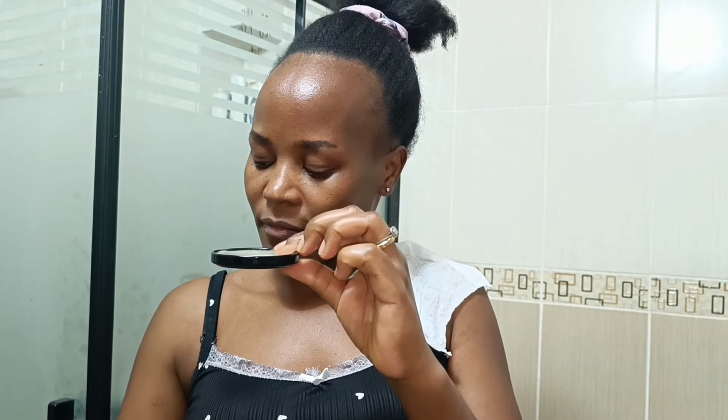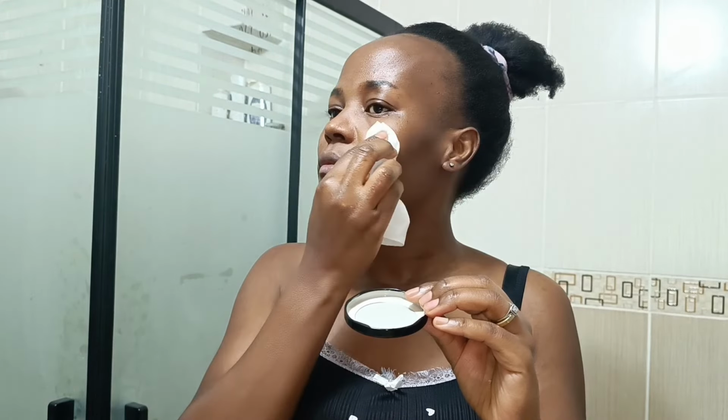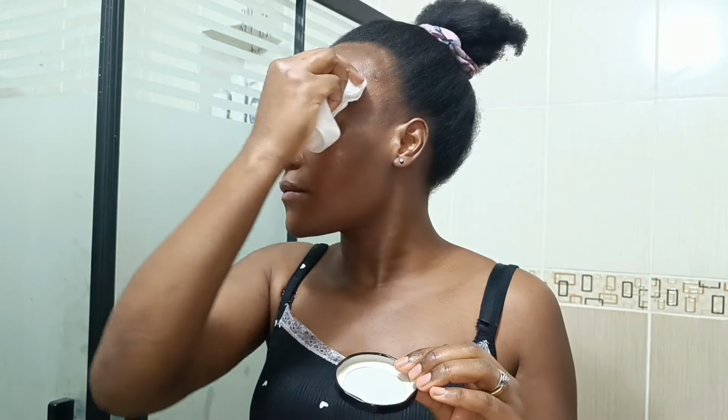So what you are seeing on my screen is me mixing the two oils, lavender oil and coconut oil. And then I'm taking a white wipe, a baby wipe, which is best to put on my face like that before doing anything. The reason I'm doing this is that it's going to help me when cleansing and removing all the dirt and makeup, even though I do not wear a lot of makeup during the day, apart from doing my eyes, like my eyebrows.